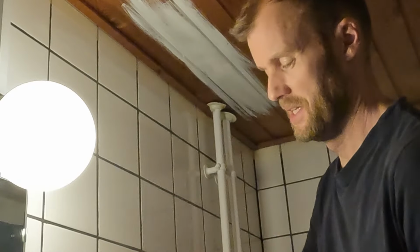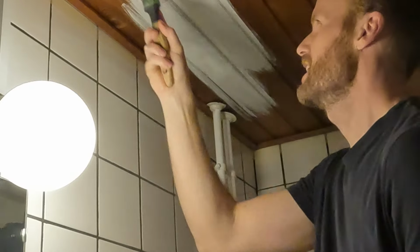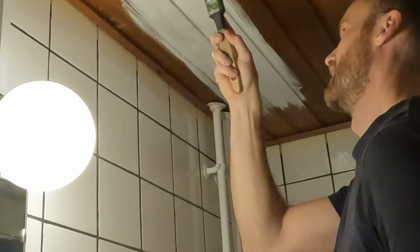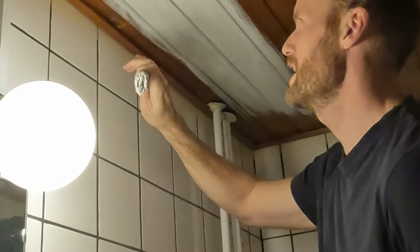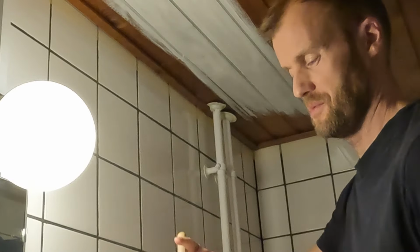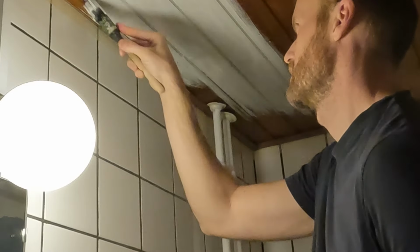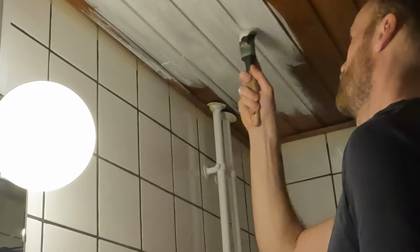I haven't quite decided on the color for the ceiling yet. I think I need to see it all white first, and then I can decide. The reason why I painted white first is because I'm afraid that all these nuts will show if I just paint the color. So now I'm giving it one, maybe twice with this white primer, and hopefully they won't show.